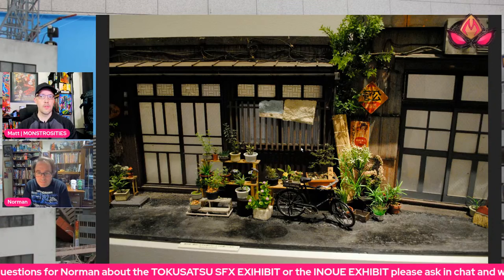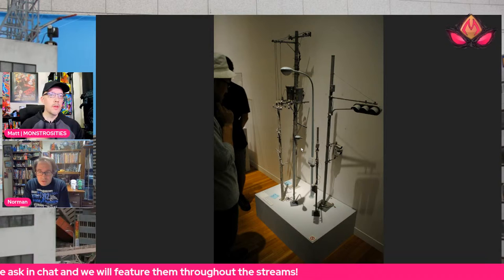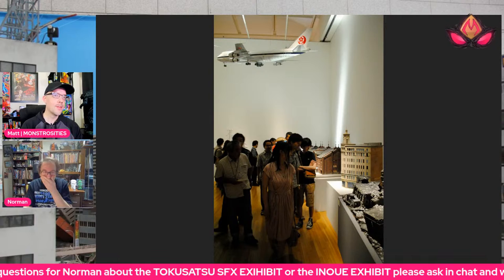They work pretty quickly and pretty diligently on this stuff. MW said, man, everything about the Heisei Gamma movies looks good, especially for the time. Yeah, these are just like stuff. You gotta love those electrical towers, like in Hedra, watching it last night, and then they roll down the mountain and crash into the, yeah, it's really nice. Love that.